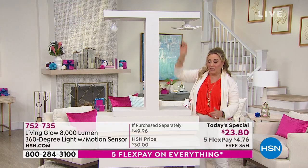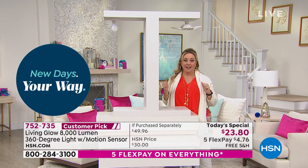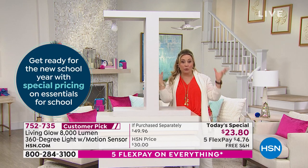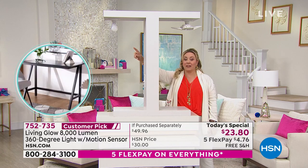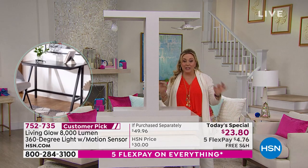45 years. So in my lifetime, buying this, I am one and done. Low energy consumption means that your electric bill is not going to go through the roof. It's 1,000 lumens, 1,000 times brighter than the incandescent bulbs. And as we bring the lights down, you're going to see the difference.